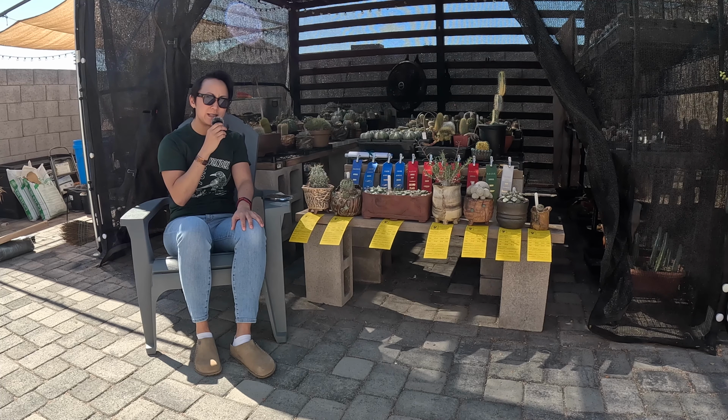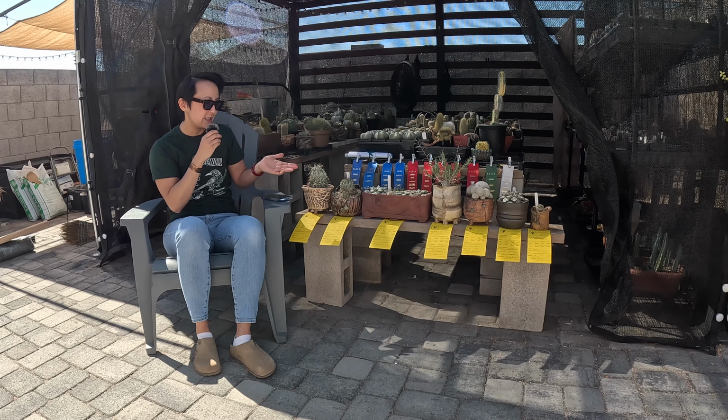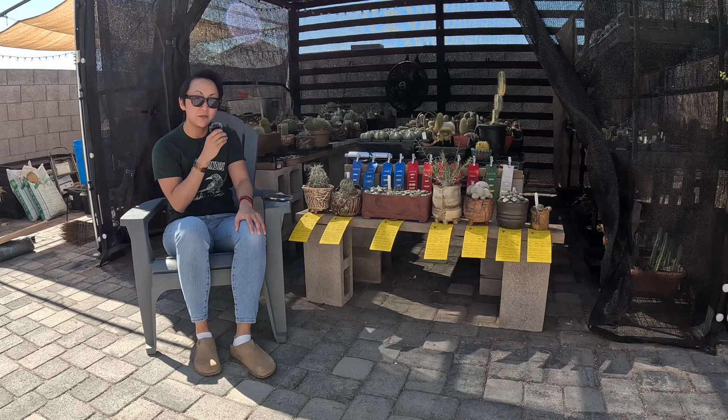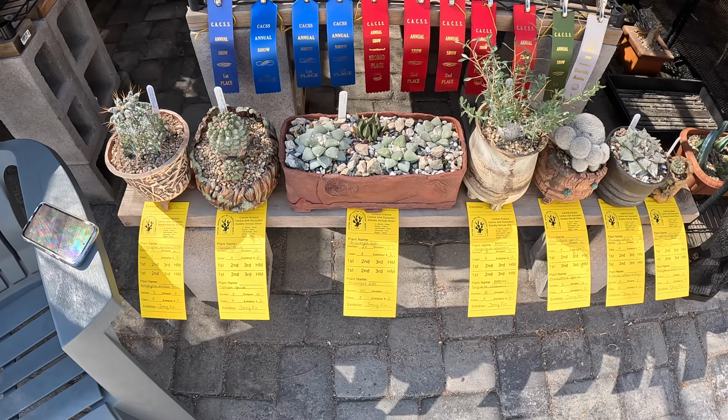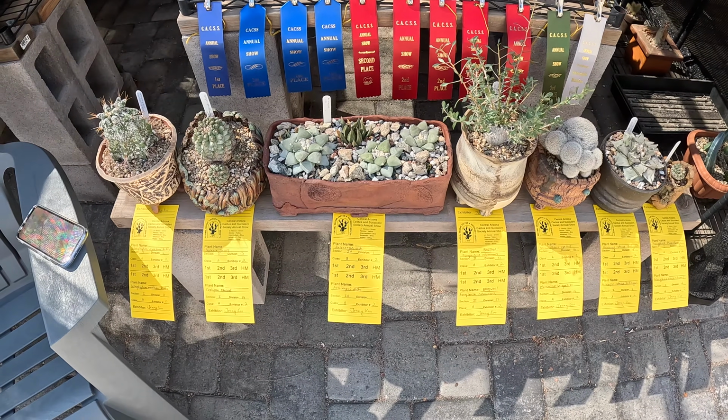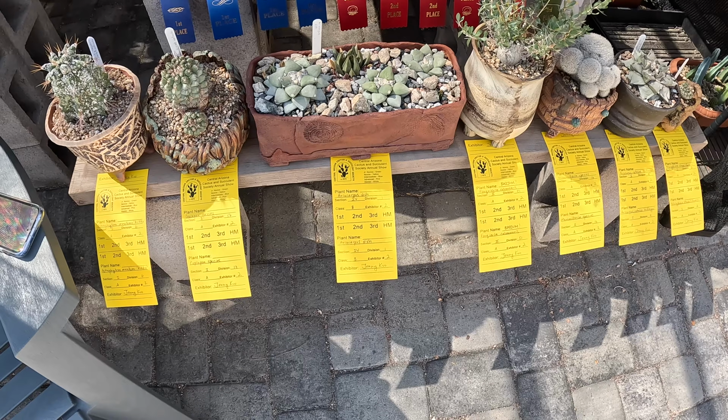Okay, so I'm going to take you over to the plants, give you a look at the ones that I've picked out for this year. Some of them are repeats and some of them are new. As you can see, I have 7 plants that I have selected to enter into the show this year. And I have included the paperwork for each plant.